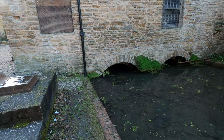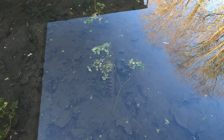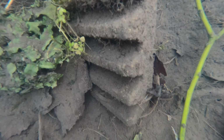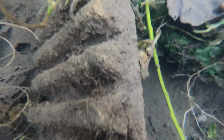And now look at that. Look at that. That looks like it's a piece of earring. Yeah, I wonder how long that's been down there.